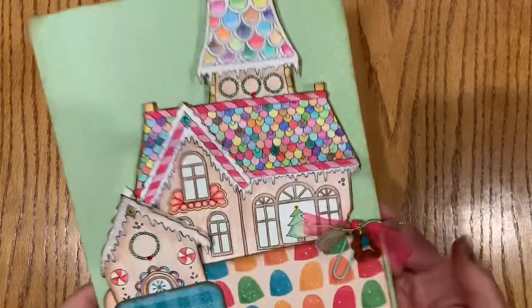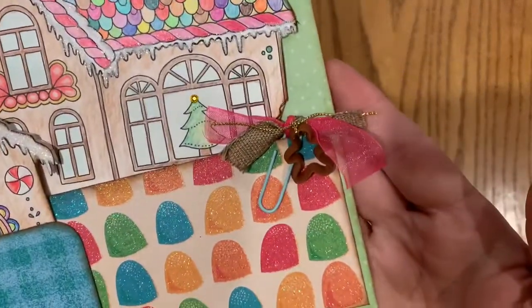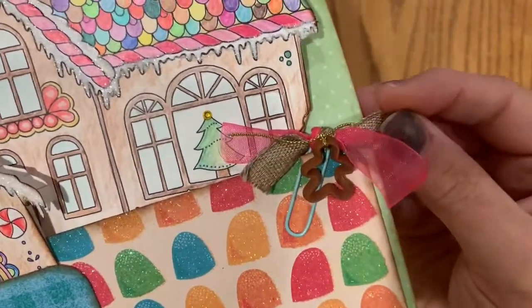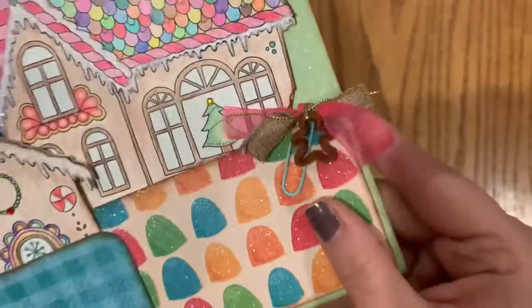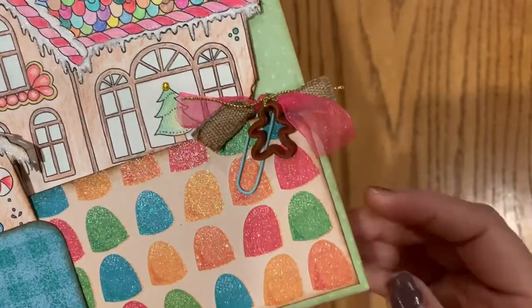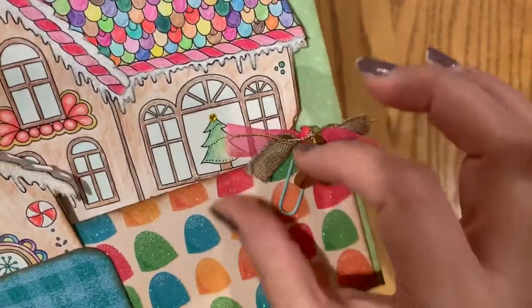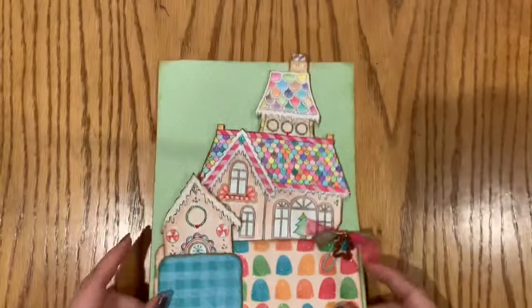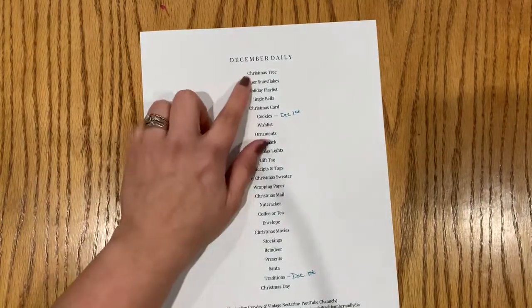And then I also made this really cute little paper clip that has this cute little gingerbread man charm, just because I thought it would be really cute with the whole gingerbread idea, and it just has some cute pink and brown ribbon. So, but today I wanted to do the Christmas tree prompt.